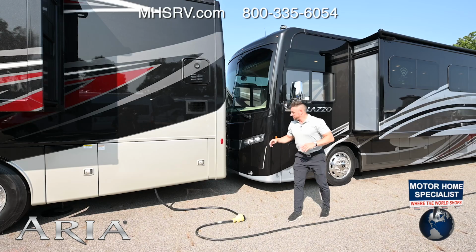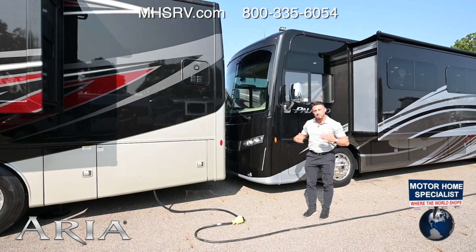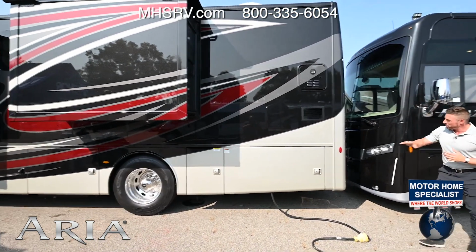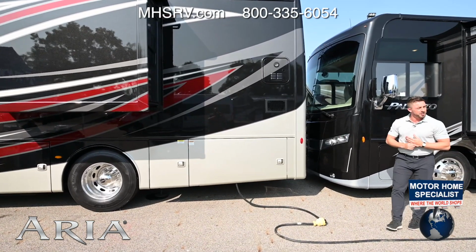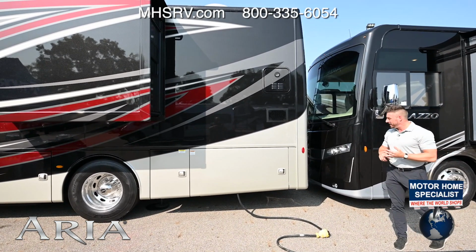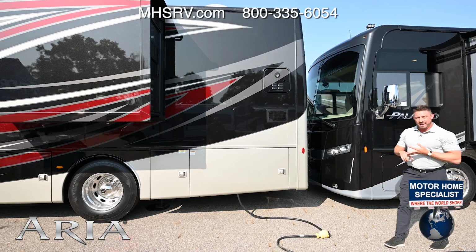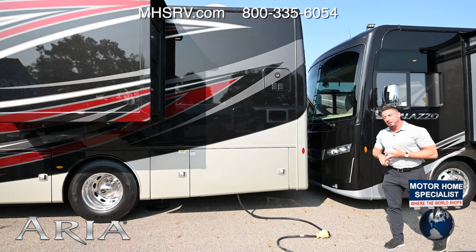So here on the rear cap of the coach, I'm going to mention a couple things on this chassis that all the Arias are equipped with. We're going to run a 6.7 liter 360 horsepower Cummins. It's paired with an Allison 3000 transmission, as well as it's going to have 800 foot-pounds of torque.